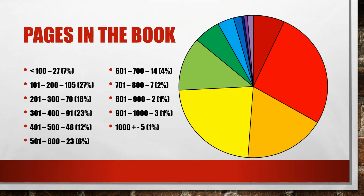14 had between 601 and 700. 7 had between 701 and 800. 2 had between 801 and 900. 3 books had between 901 and 1000 pages, and 5 books were over 1,000 pages long.